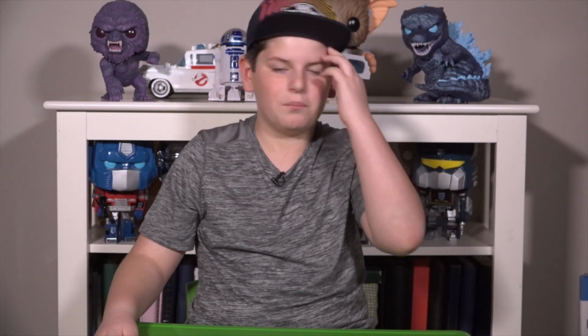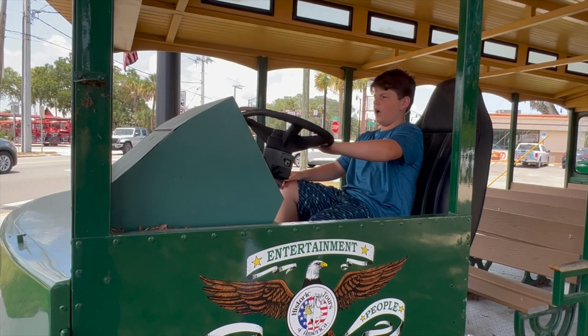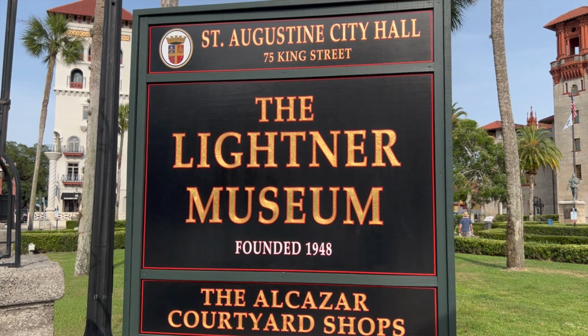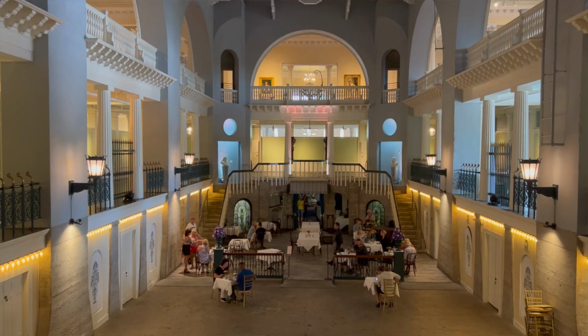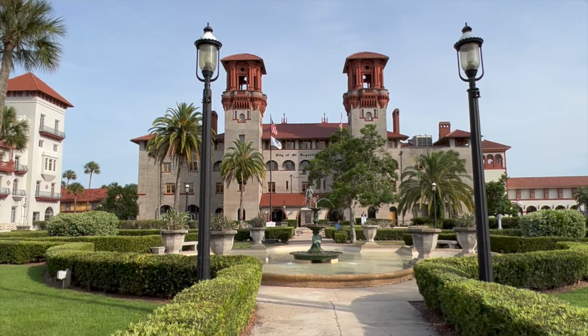Here are some extra bonuses. The trolley that can take you all over St. Augustine. It stops at every historical location. Also, the Lightner Museum. The Lightner Museum is an old hotel called the Alcazar. It used to have a swimming pool inside, but is now turned into a restaurant. It's from 1887 Spanish Renaissance.